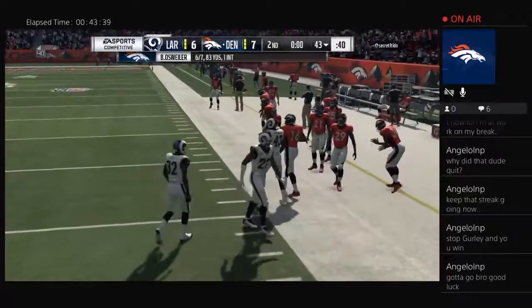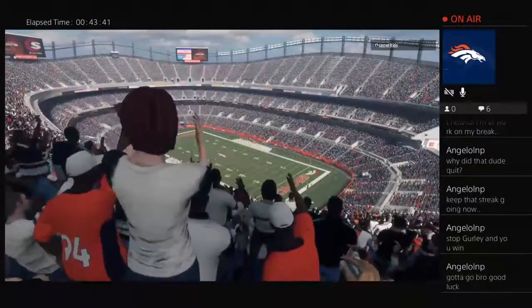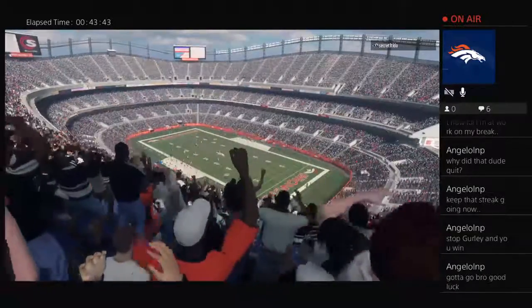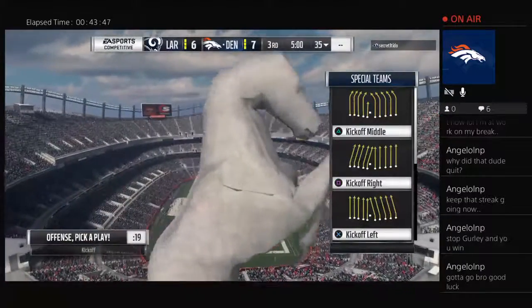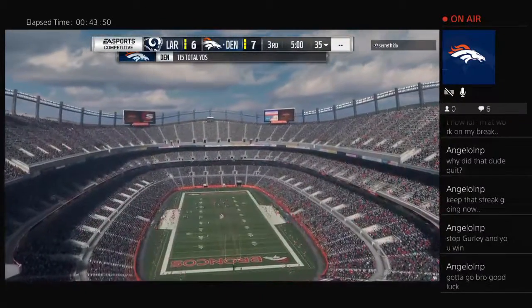Incomplete into the hands of Fowler. And he goes out of bounds across the 40-yard line. First half in the books. You're watching the NFL on EA Sports.